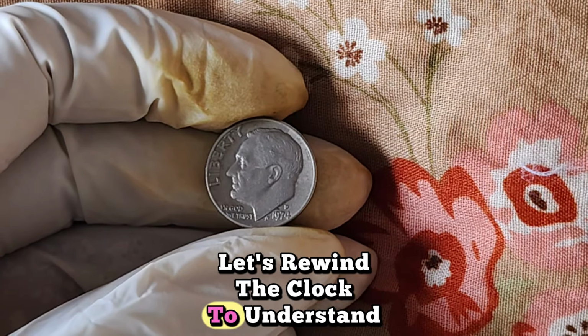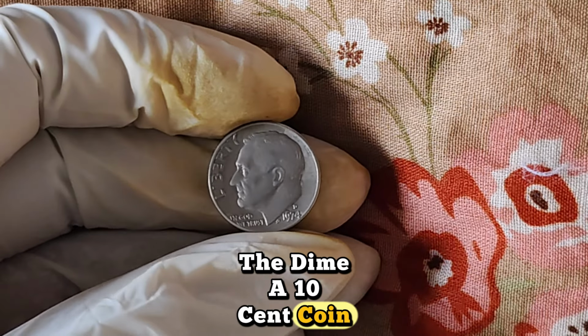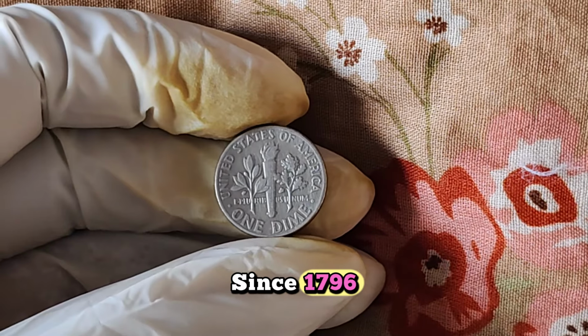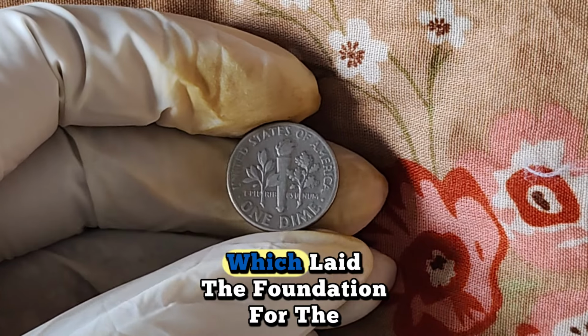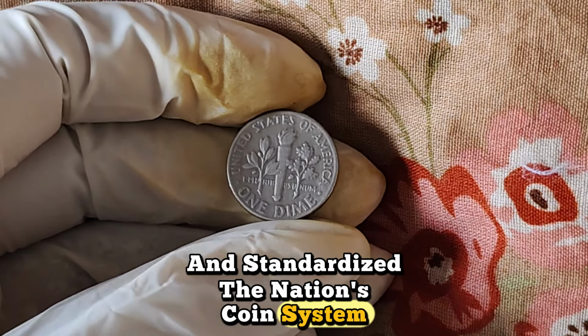Let's rewind the clock to understand where it all began. The dime, a 10-cent coin, has been an essential part of American currency since 1796. It was originally created under the Coinage Act of 1792, which laid the foundation for the U.S. Mint and standardized the nation's coin system.